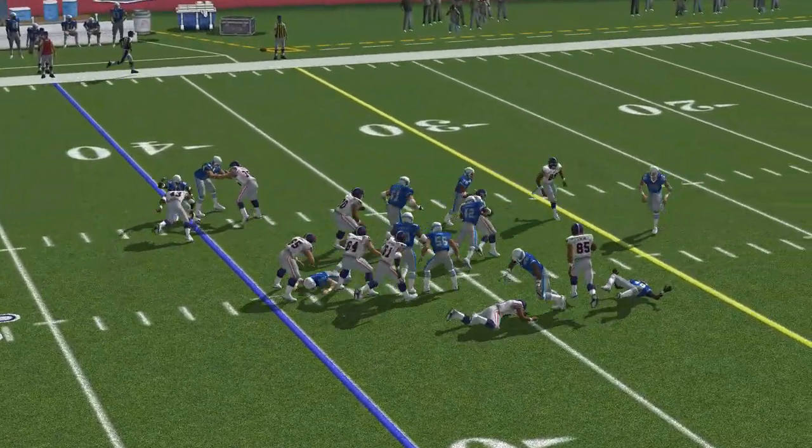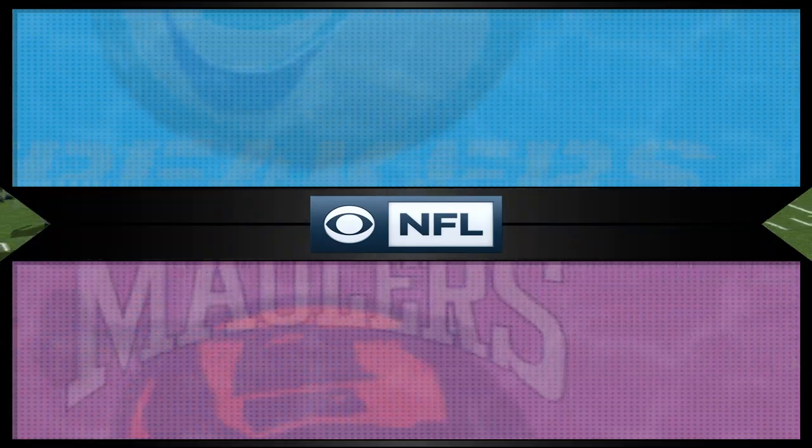Hands off to the tailback. Number 42 is there on the stop.